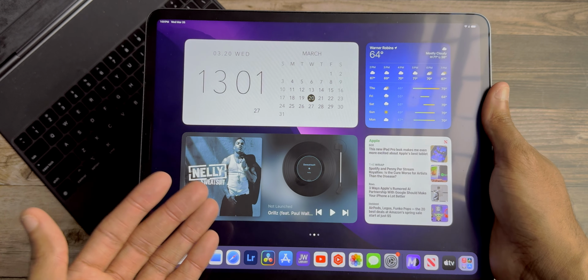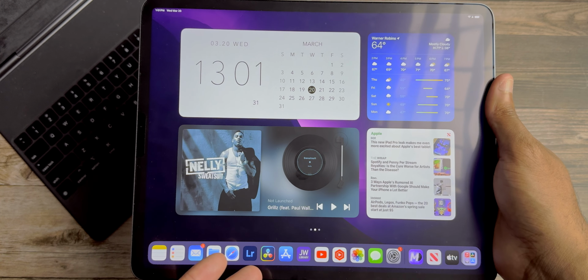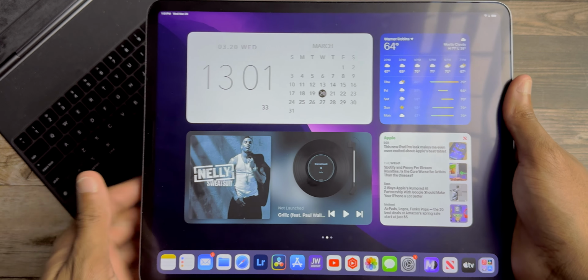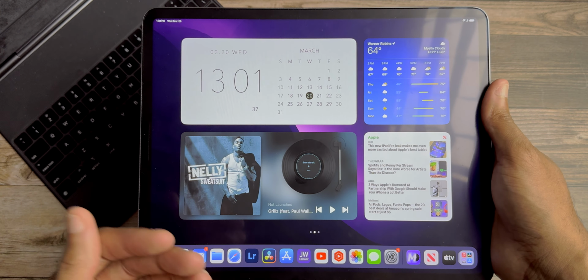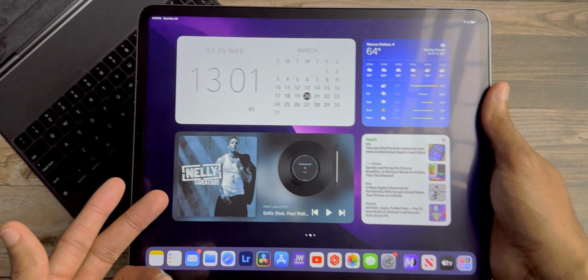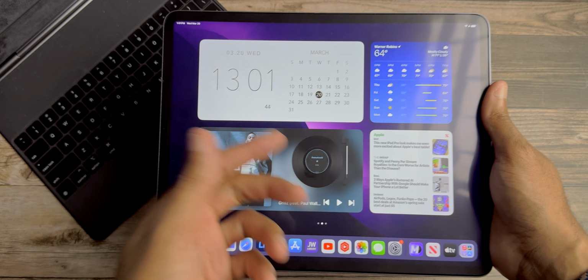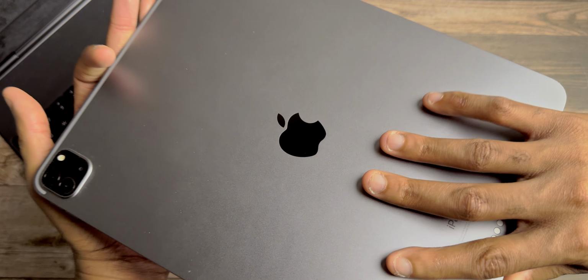The 1 terabyte affords me the ability to save my files from DaVinci or photos and videos that I'm taking for my video content for you guys on the iPad. And then I also pay for an additional 2 terabytes of iCloud storage. That way, between my iPhone and iPad, I can get to my content interchangeably with no problems.